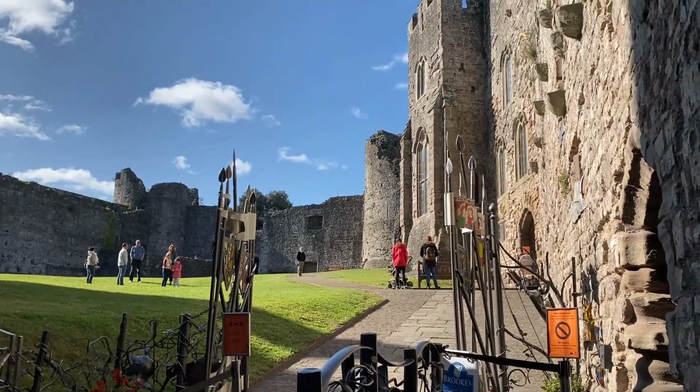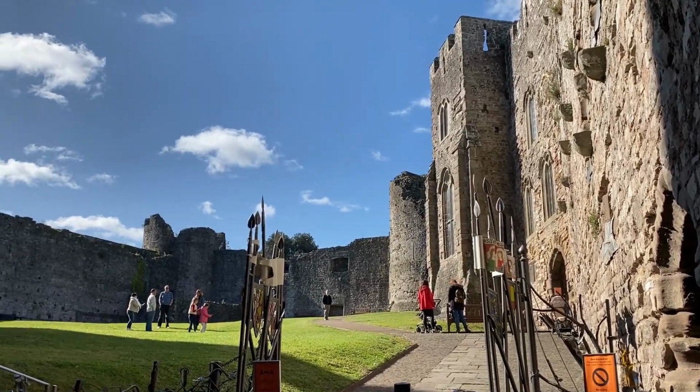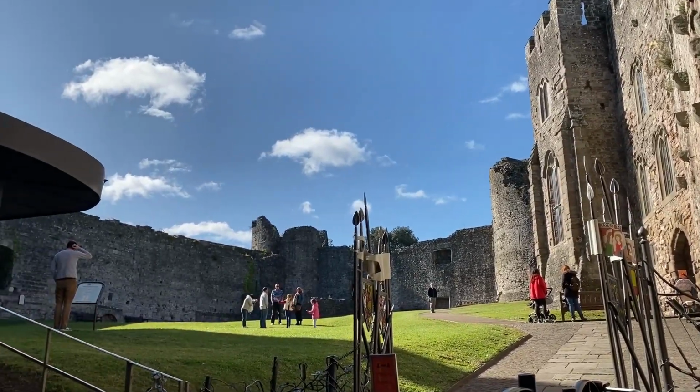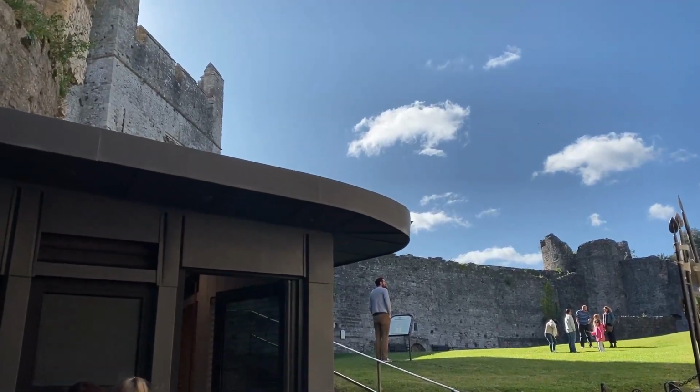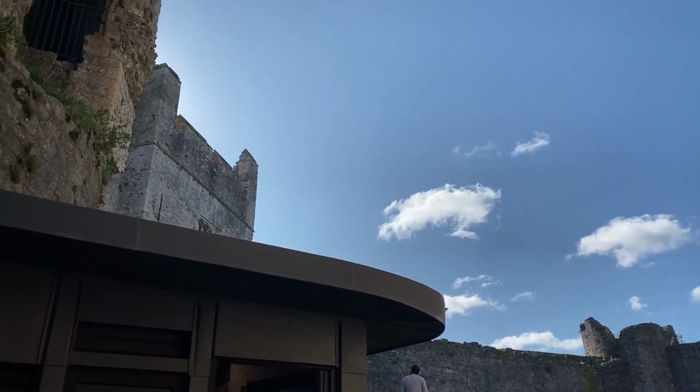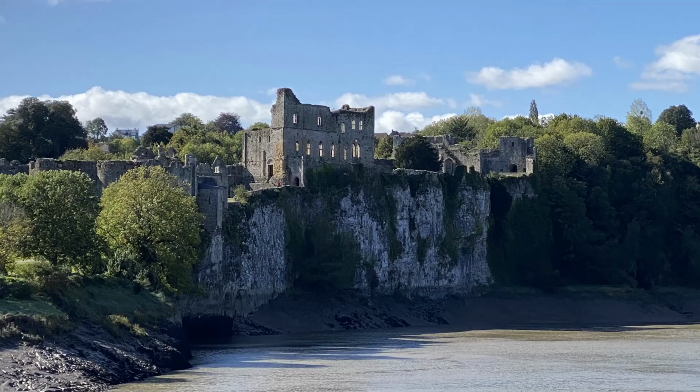Here is the lovely Chepstow Castle that I will not be touring today because I did not make an advance booking, which was a rookie mistake. It's 2020. You don't get in anywhere without an advance booking. The imposing and impressive Chepstow Castle extends along a limestone cliff at the edge of the River Wye.